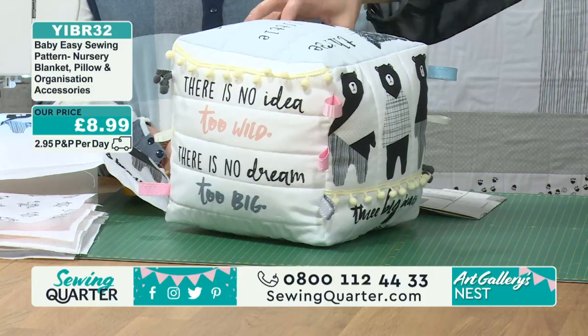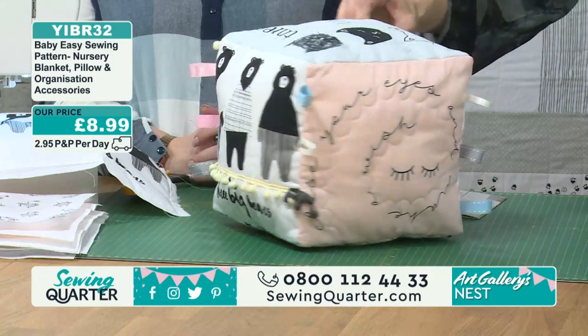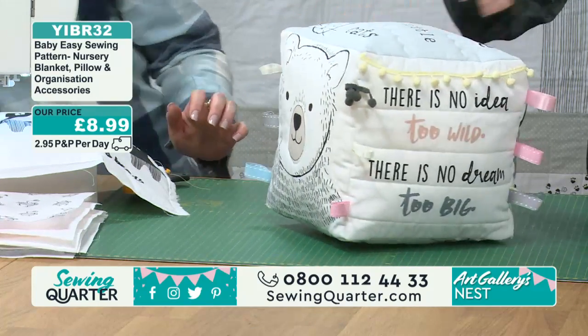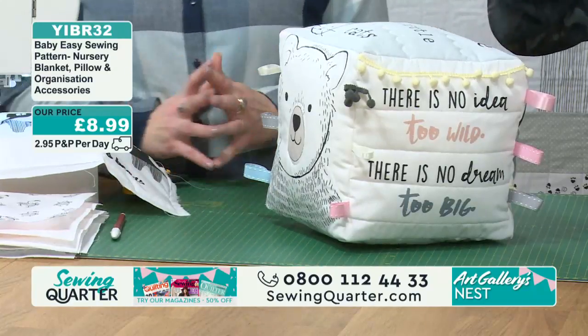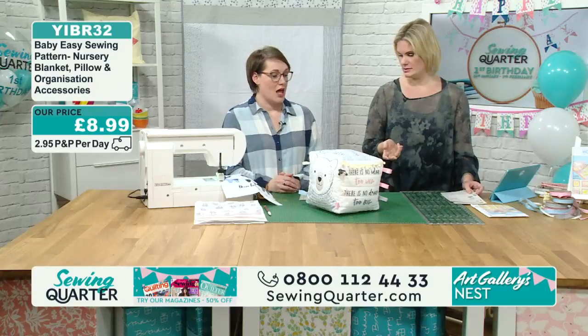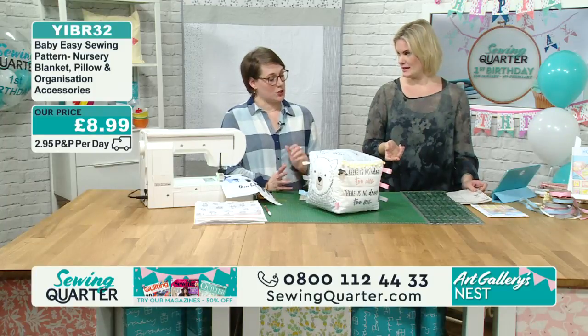Look at the cube. This is what you can make with the pattern. So if you've managed to get the panel, fabulous, well done. But of course, you can make this out of other fabrics. You just need to get the pattern. Lucy, where do I start? You start with cutting out the pattern.